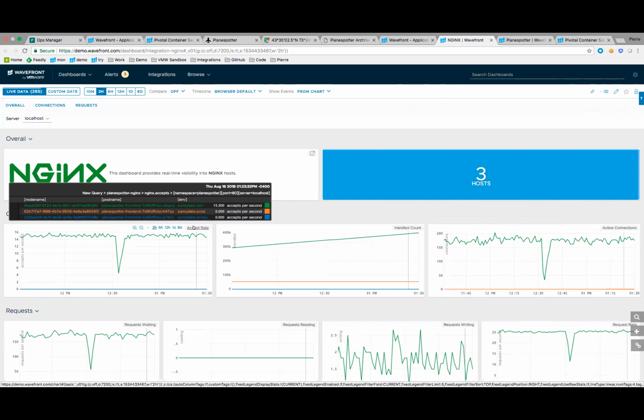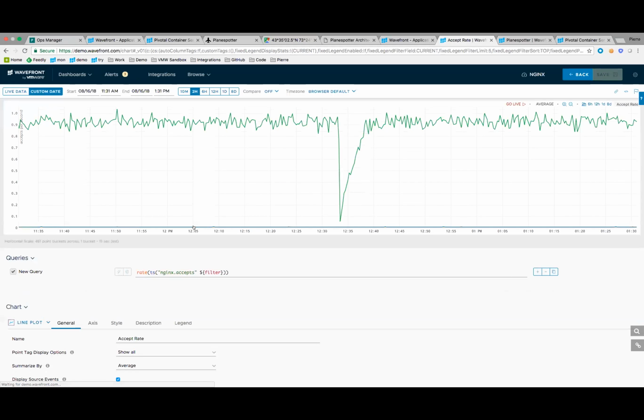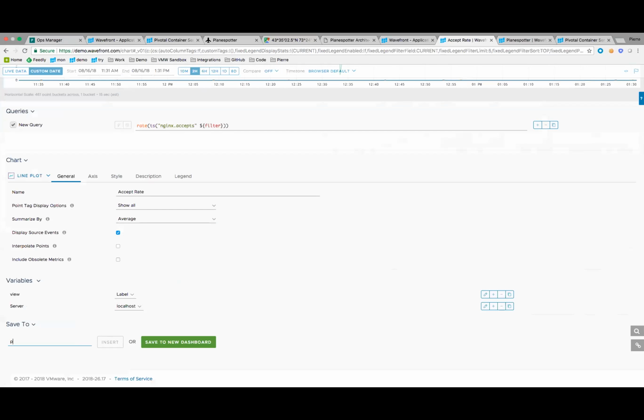So with Wavefront, we want you to build what we call the full stack view. And you can walk into any chart. We offer various different ways to do this. Here's one easy way I like to talk about: you go inside of a chart and down here, you start typing in the name of another dashboard. You can go ahead, select it and then insert it to that new dashboard or save it to a brand new one. And this is kind of a way we would like to help you demonstrate to build them out.